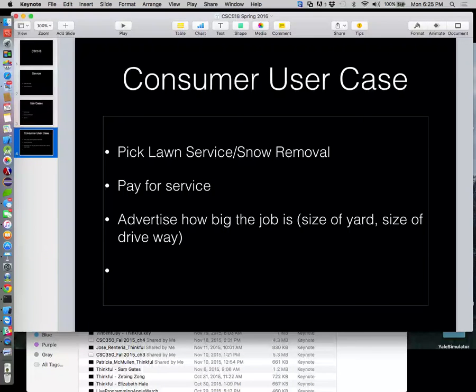So at the very least, there needs to be a good way of estimating. You don't want to tell them that you have a tiny driveway and then they get there and it's a church parking lot. And by parking lot, I mean uncovered parking garage. In any case, that's maybe where the review system comes in. If somebody lies about their yard, then, whatever. But at the very least, we need to have a way of advertising how big our yard is, how big the driveway is, whether or not we need sidewalks done.